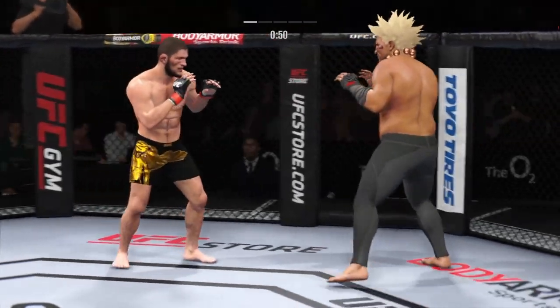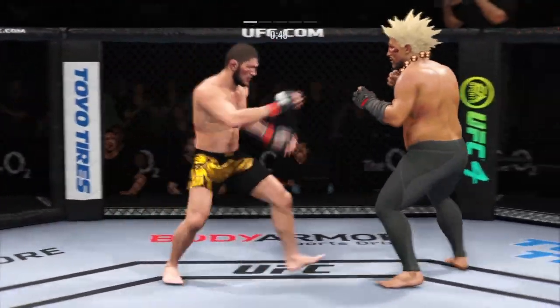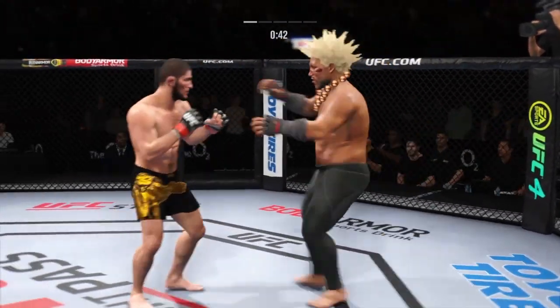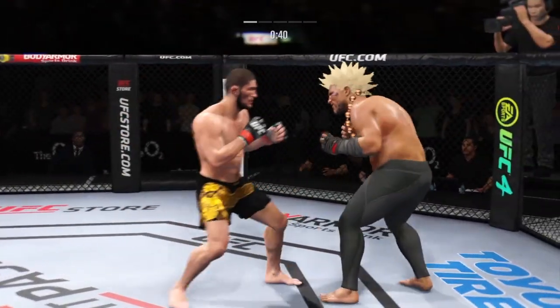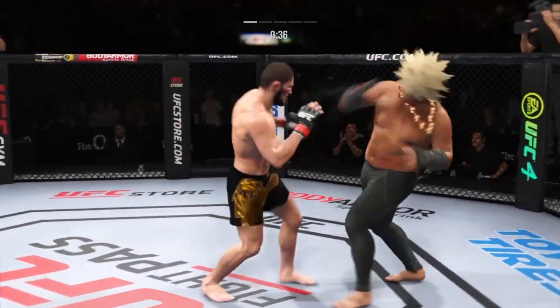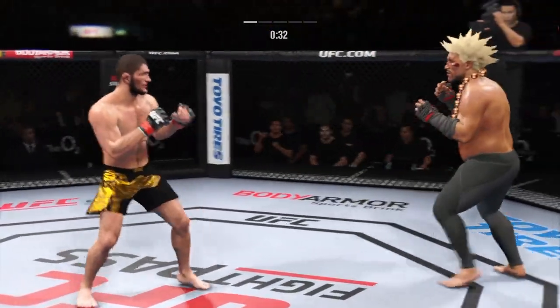Just out of range with that right hook. Good straight hand there by Nurmagomedov. All right, so a nice job there defensively to raise the guard and prevent any damage. Those hands never leave where they're supposed to be. And if you do that, most times you will block the shot. That's incoming. Nice punch there by Nurmagomedov.